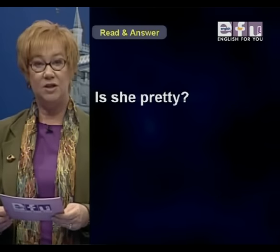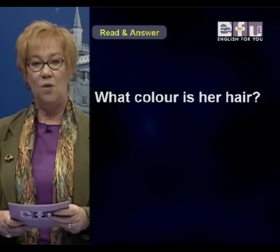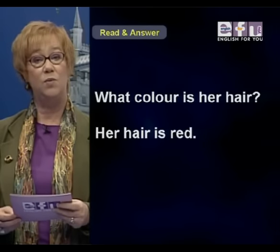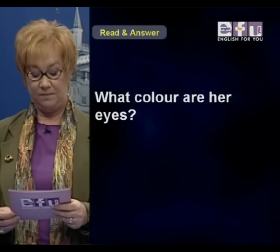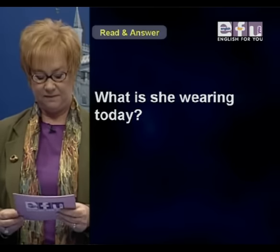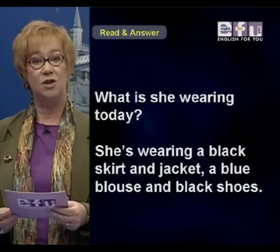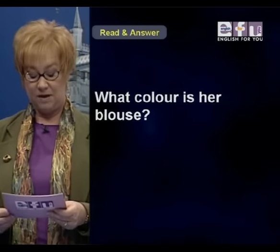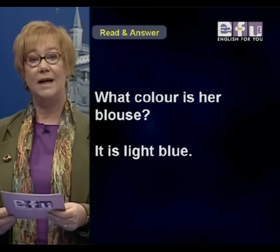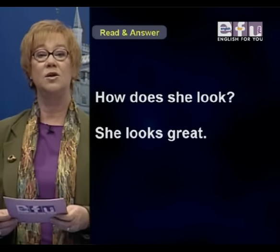Number 5. Is she pretty? Yes, she is. Number 6. What color is her hair? Her hair is red. Number 7. What color are her eyes? Her eyes are blue. Number 8. What is she wearing today? She's wearing a black skirt and jacket, a blue blouse, and black shoes. Number 9. What color is her blouse? It is light blue. Number 10. How does she look? She looks great.